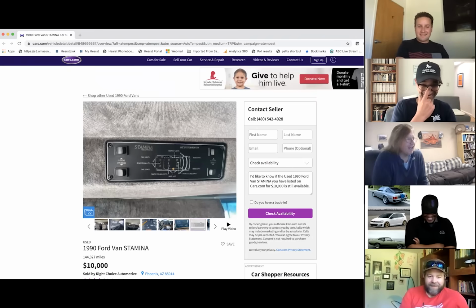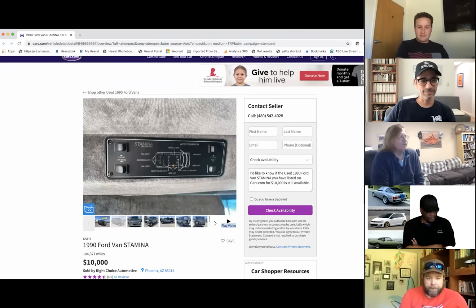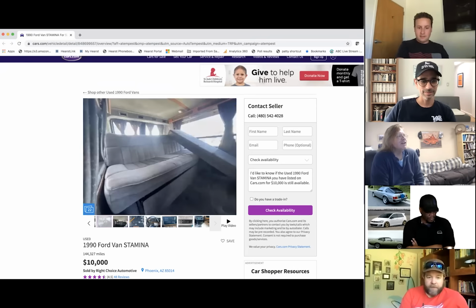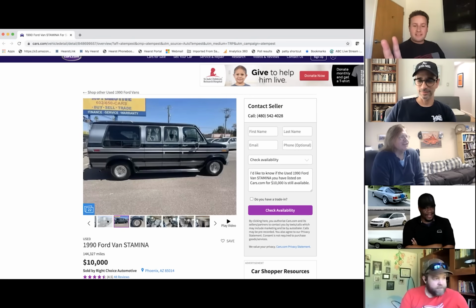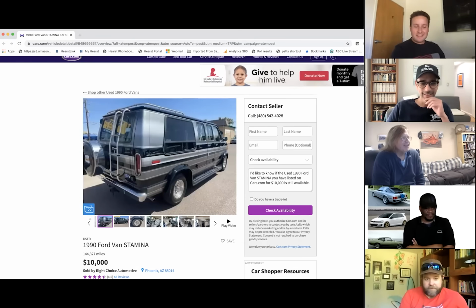What engine does it have? I don't know. 5.8. Yeah, 5.8. 351, 144,000 miles. It'll keep going. Yeah, that's the same engine that I have in my boat. You just run Rotella in it and it will go through. Reliable, spacious, stylish. I'd want to know what that cloth interior smells like.